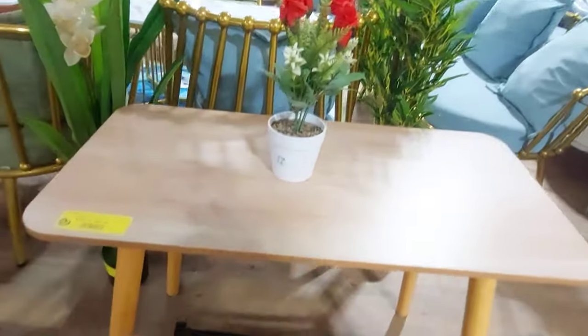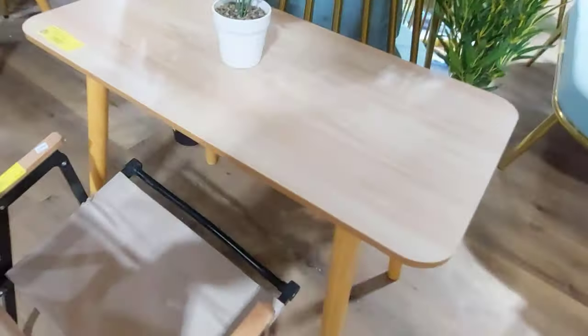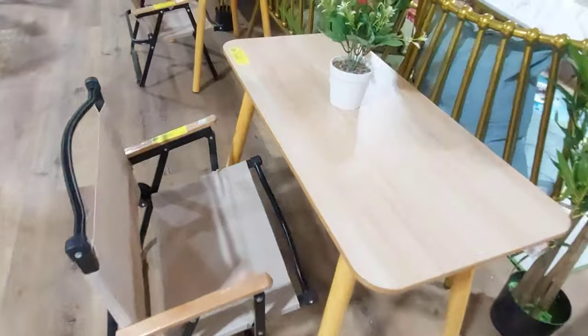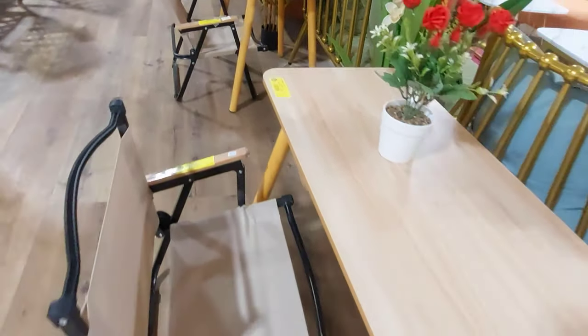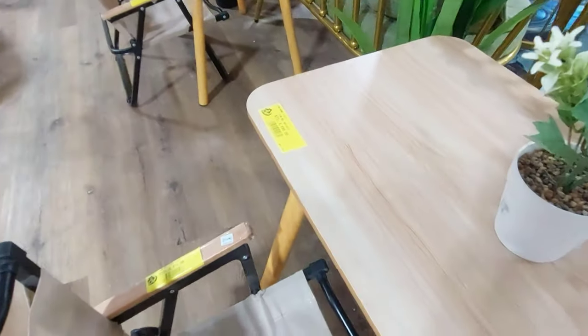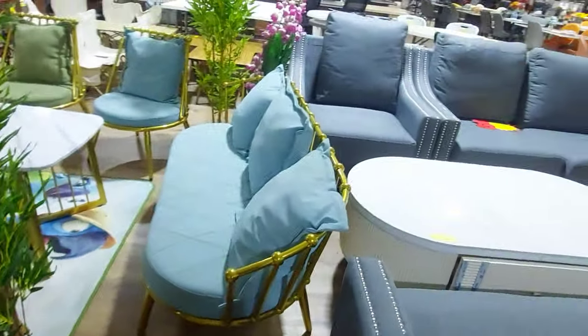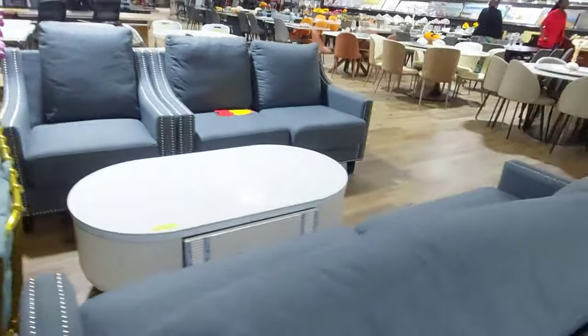Oh, like a tiny seat and a table. By the way, this is a perfect one for kids. They can sit here as they do their homeworks. You see? This seat is 3,400. Table is 4,400 shillings. Wow. So we have some offers here.